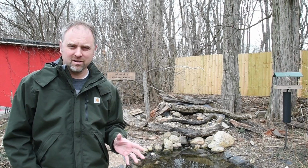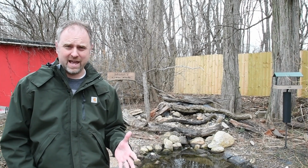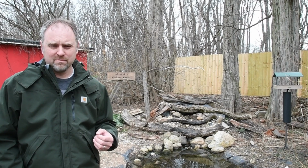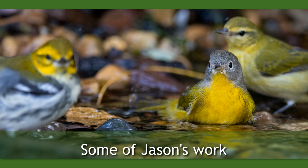But the fun part of having a water feature like this is the flexibility it allows you to have. So from season to season, I'm able to change out maybe some cool perches that I've found. I have adjusted the bathing area to give me a little more room to try to capture reflection shots when the birds come down and bathe.